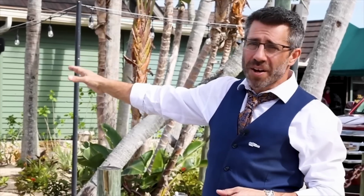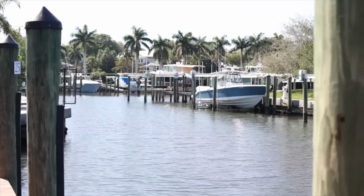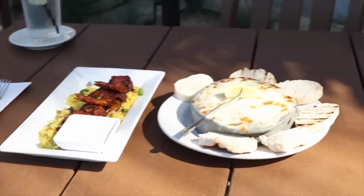As you can see, you're right on the water here, panoramic views of the water, that whole Polynesian style feel. This place is absolutely incredible. You want to come here. The food is great, the atmosphere is great, the service is incredible.